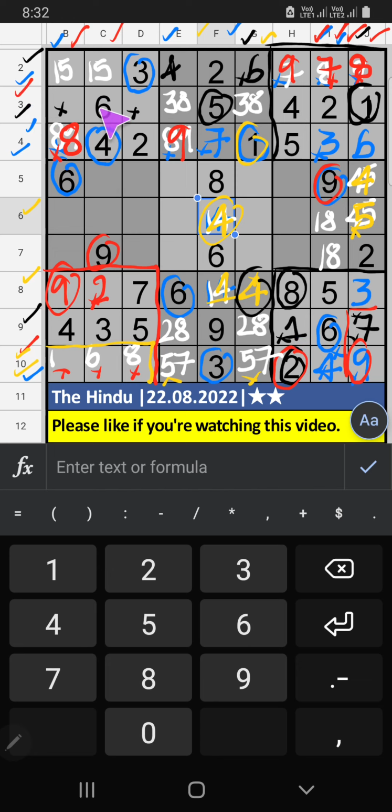Third row, 2 numbers are remaining, 7 and 9. Column D, we have 7. So 7 can't come in the cell, 7 is confirmed here. Then 9 is here. Fifth row and sixth row, column B, we have 4. So 4 can't come in these cells. Then 4 is confirmed here.